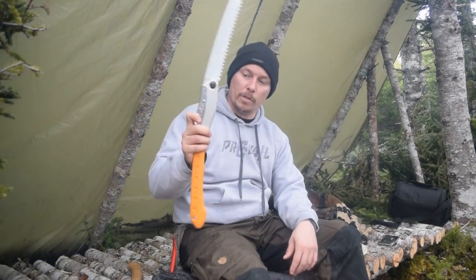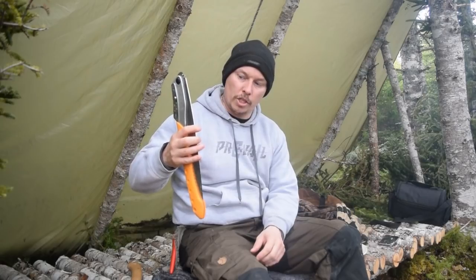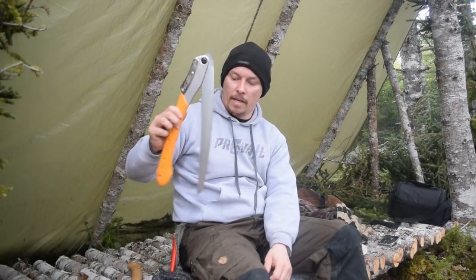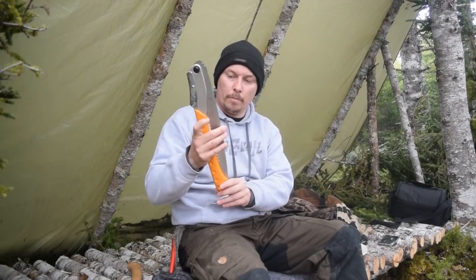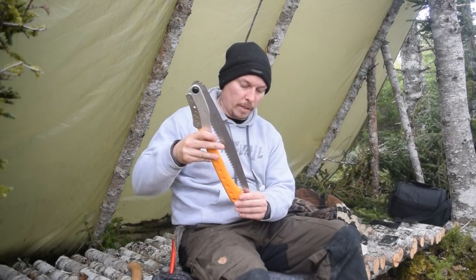Definitely my favorite. It's always in my pack ever since I got it. It doesn't come with a sheath or a bag or anything to carry it, and it doesn't lock closed, so this can come open like this in your backpack if it's hitting against something else like the pot. So you best be careful. You could be reaching into your backpack, this could be open and you're going to get hurt, so just be careful.